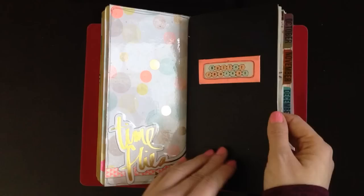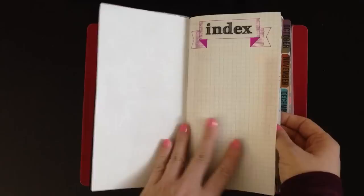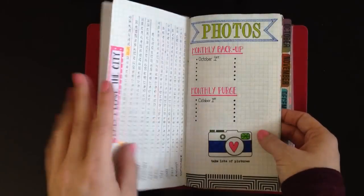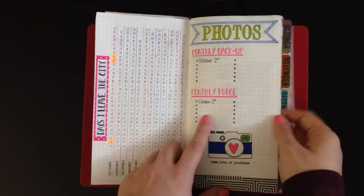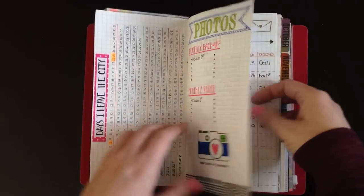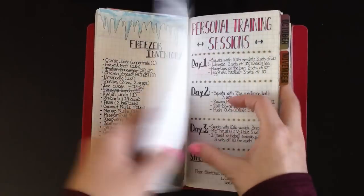Oh, and I guess I should show you some stuff at the start before we get too far into winter, because I did change. I still haven't done my index. I don't know if I'm going to do it. I will. I will do it. I just, maybe when the book's done. I didn't do my backup this month. I didn't leave the city this month. I've kept up to date on these, so that's good.